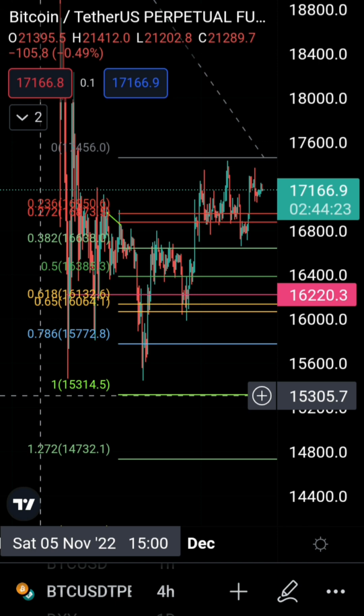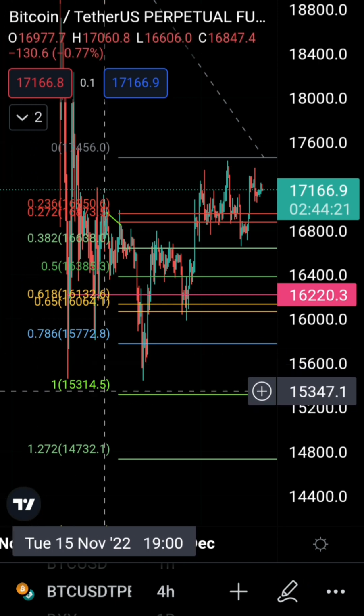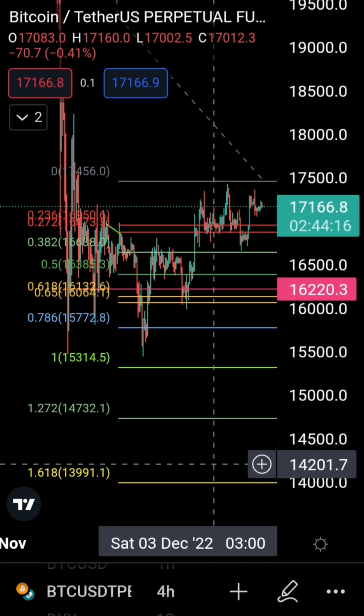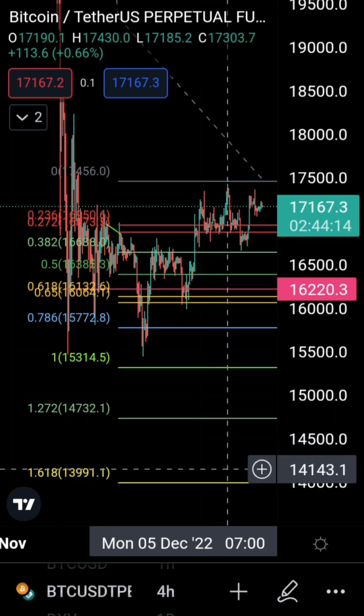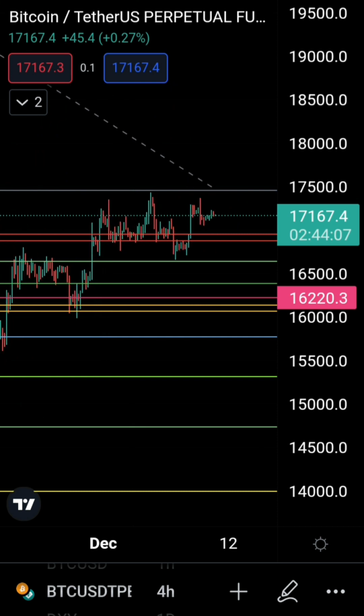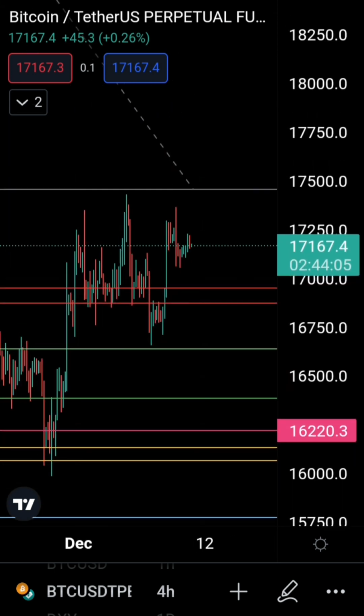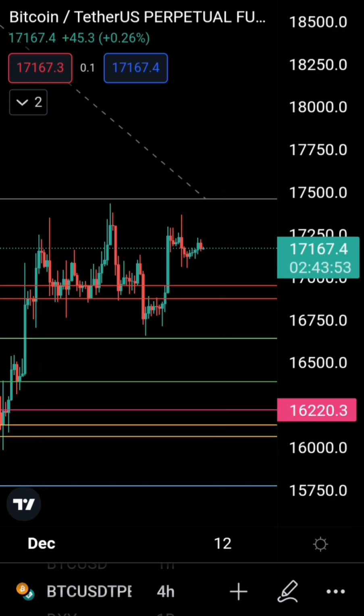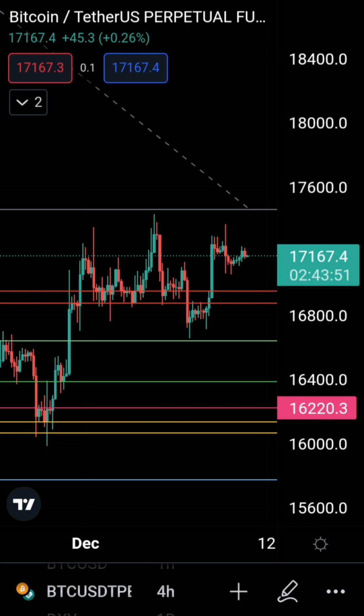And if we do that, we might get a liquidity grab and then have a bounce from there, or we might go as deep as a 1.618 to that target that I have at around the 13K range. This is 13,991, that's a 14K range. So basically we need to be aware of that. And of course, if Bitcoin pumps to 17.5, 17.6, my trade setup will be thinking of a short if I'm not in the trade. And if we go down to those levels that I mentioned, then I'll be thinking of a long.